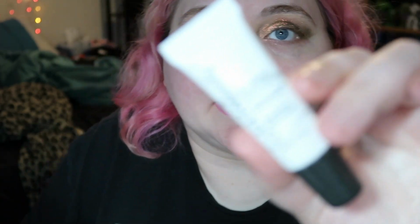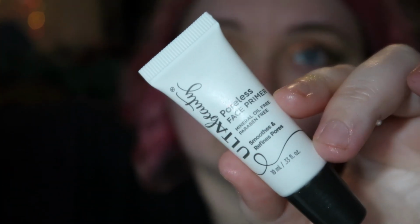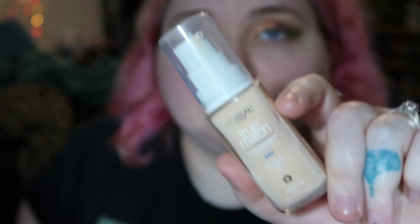This is what it looks like, by the way. Ulta Beauty. I don't know. I got that for free as a free sample. So I don't know if they have that for retail sale or not. But then I'm using the L'Oreal True Match foundation in the shade C.05, which is the lightest shade.